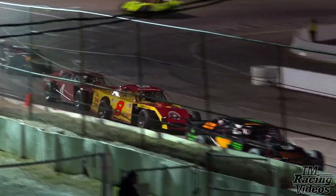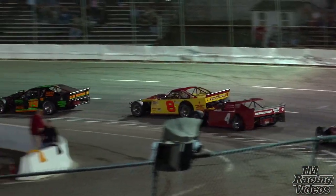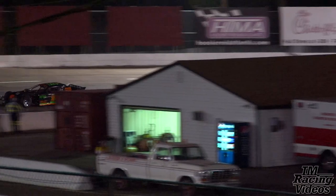26 laps are in the books here at Southside, as 27 are now down. Michael Johnson is your leader. Then we got Kyle Wood in second, Mike Rudy in third. Then you got Thomas Stinson, who was battling for the lead a few laps ago, has fallen back to the fourth position.